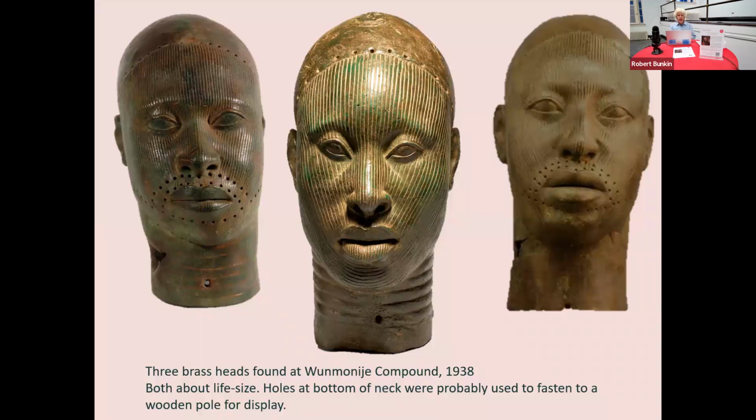So again, these are more heads that were found in this cache in 1938 at Wunmonije Compound, all cast in brass or copper. All three of these are male heads. You can see the one on the left has damage that may have resulted from the excavation. Sometimes they were damaged that way. And there's a dent on one side of his chin. Then the center figure is in really good condition. And the guy on the right also has some holes in it, because these are quite fragile.